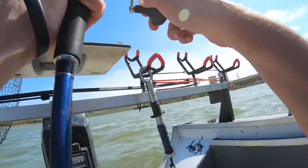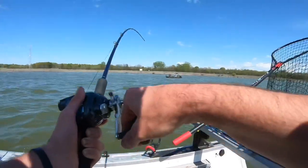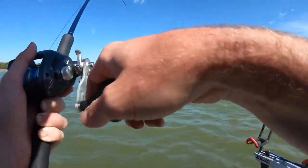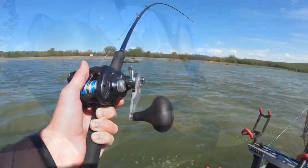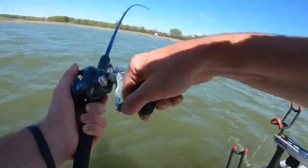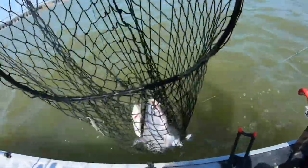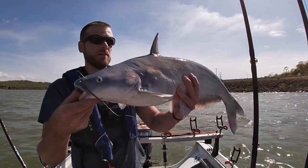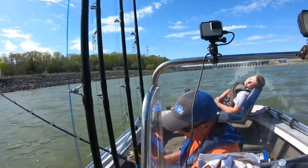Oh, wait a minute. This will probably be the last fish of the day right here. It's only about 5 p.m., but we're all tired and hungry. Landon, he's already asleep up on the front of the boat, so probably gonna go ahead and call it a day. It wasn't down there 30 seconds and got smoked.